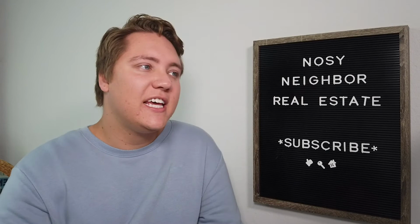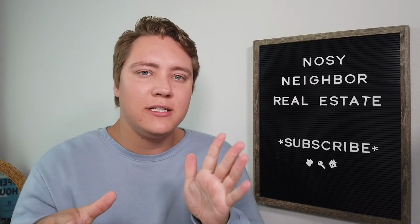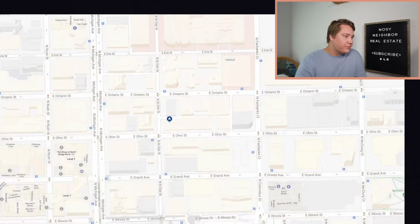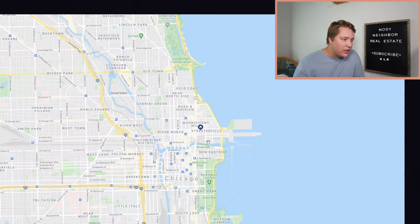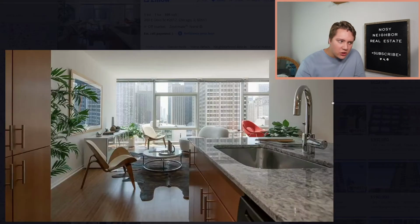Awesome. All right, this is probably my favorite place. I'd say this one and the last one. It's at 200 East Ohio Street, right next to the Miracle Mile in Streeterville, near the Navy Pier. I mean, really great area. Little touristy, but it's a great walkable area, easily accessible by public transportation.